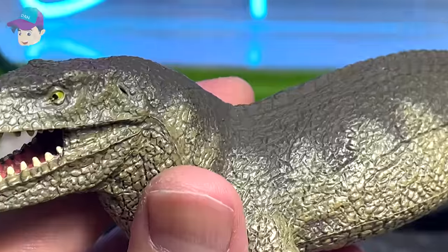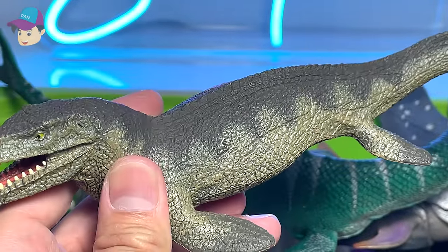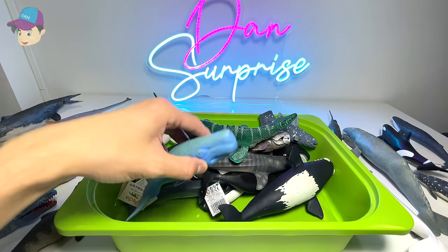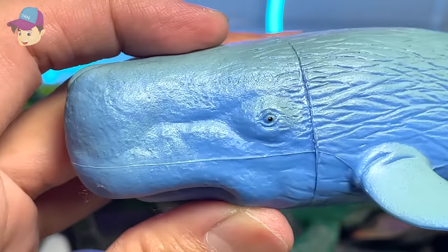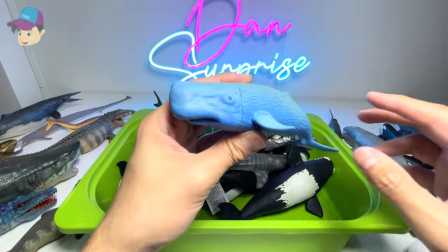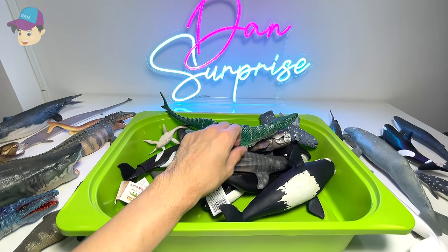What else we've got? Okay, right over here, we have another prehistoric marine reptile, and this is known as a Tylosaurus. It looks a little bit like a Mosasaurus, okay? What else we've got? This is a sperm whale. You can see it has a very significant squarish face. Yep, squarish head, actually.